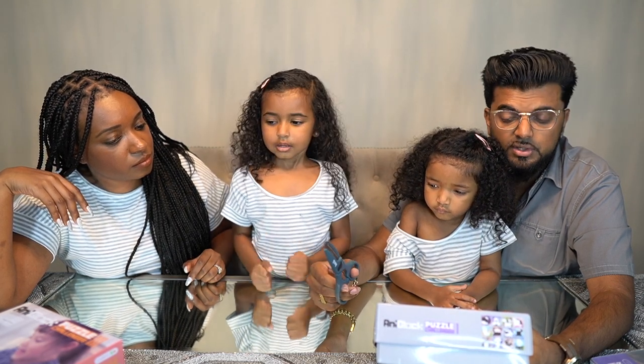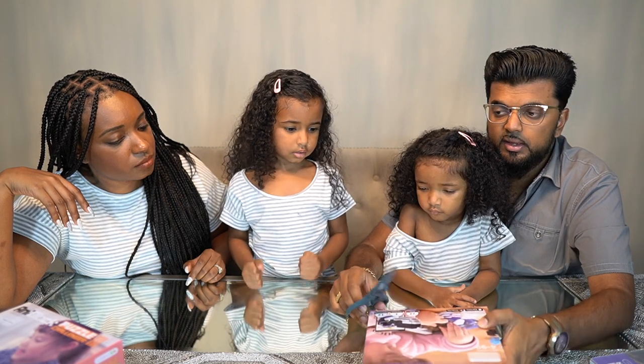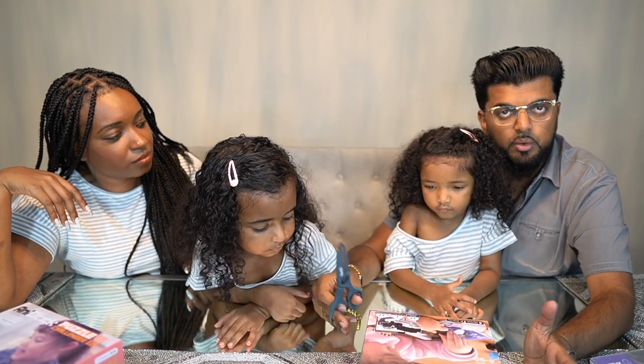So it's not necessarily levels, it's just different versions and different boxes that have different patterns. So it's really, if your child gets one, you're done with one. Oh, scissors. You move on.